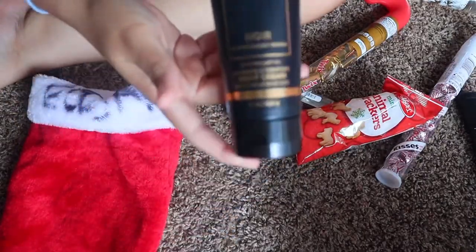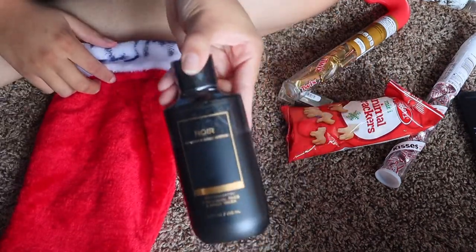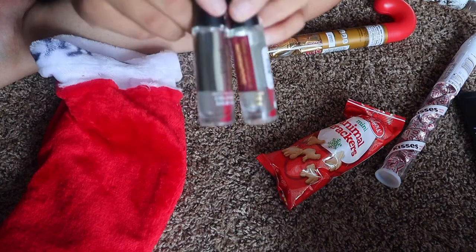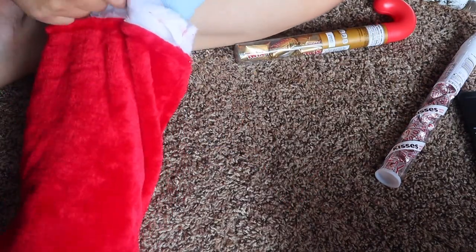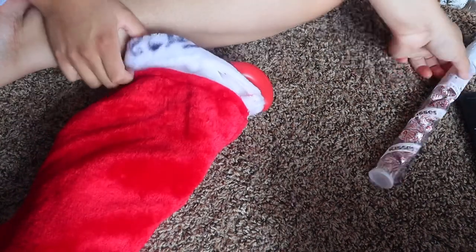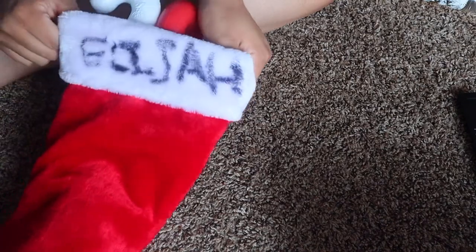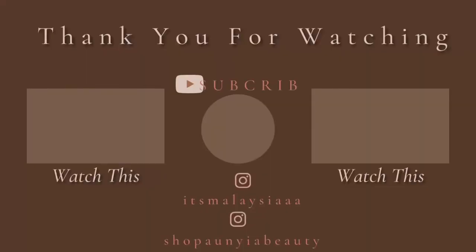This is the stocking. It's just a cheap stocking from Walmart, one of the $2 ones. And then I also picked up some candy. You know how they have those candy canes filled with candy? So I got a Hershey's Kisses one. This is the peppermint candy cane. And then I also got Twix mini cookie bars. And then he loves animal crackers, so I got him mini animal crackers. And that's everything going in his stocking. So let's just pack it up, okay?